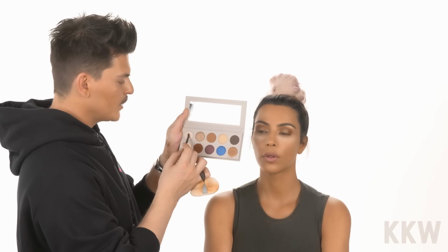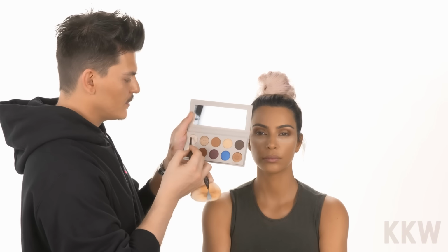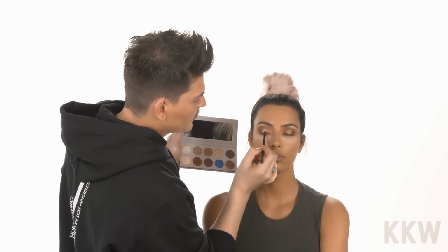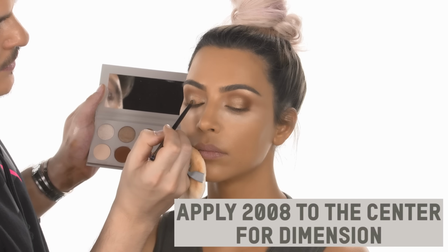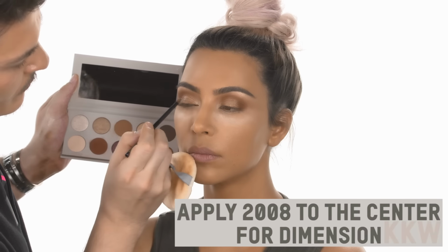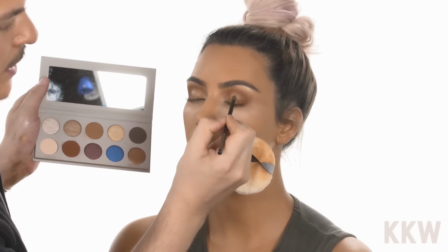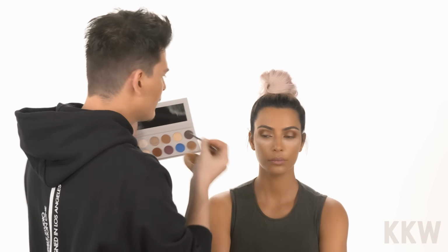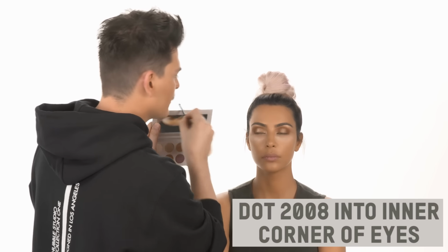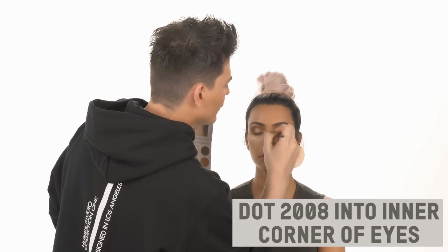So I'm going to use now the shade 2008, which is this lighter highlight shade. I'm going to go directly in the center, just to give it even more pop. And this shade I like to use wet a lot of times, or with my finger as well. I'm going to take a little bit more of that now and apply it right in the inner corners here to make it pop even more.